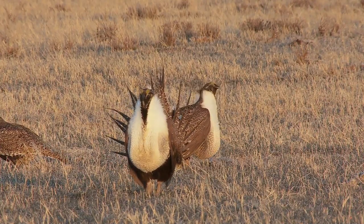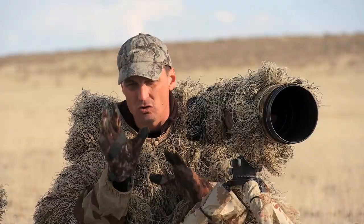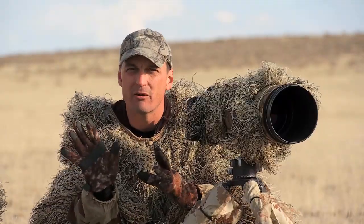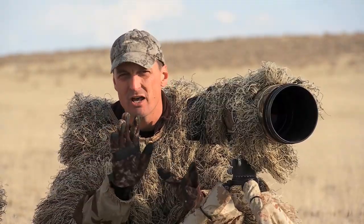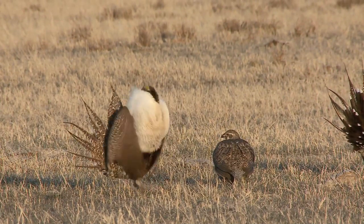If you do have multiple birds in the frame and you can't get them to separate, try to wait until the birds in the background move to one side or the other so that it complements your composition.